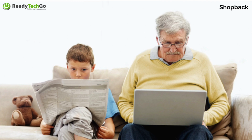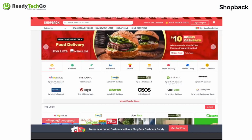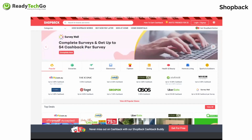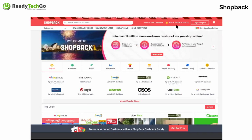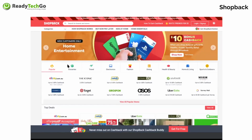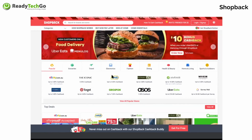So I'm going to share my screen with you now to show you this, which is ShopBack. Okay, so the ShopBack website. With ShopBack, essentially it allows you to see lots of cool little offers and promos. Essentially, you can go shopping through various websites, and once you register with ShopBack, you can get cash back directly into your PayPal account every time you go shopping at one of these retailers.